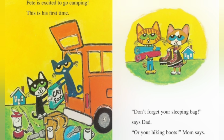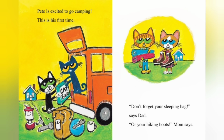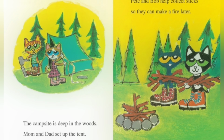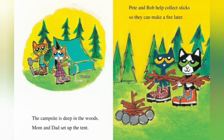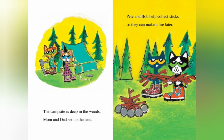Pete is excited to go camping. This is his first time. "Don't forget your sleeping bag," says Dad, "or your hiking boots," Mom says. The campsite is deep in the woods. Mom and Dad set up the tent. Pete and Bob help collect sticks so they can make a fire later.